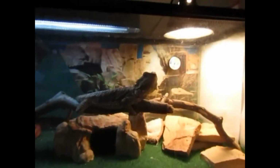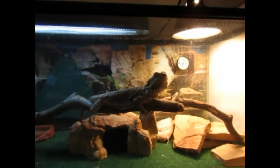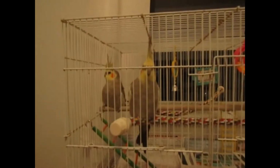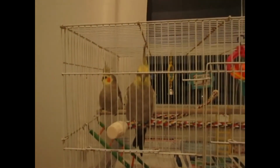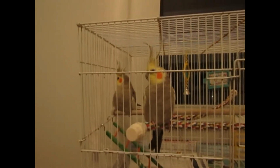Here's Daisy, our bearded dragon. Hello, Daisy. Say hello to the camera. Okay. And then we got... There's our Ethernet cord, by the way. That thing right there. And then we've got Hunk and Mushu. Hello, guys. We just recently adopted these guys. If not, they would have been euthanized. So we've got Hunk and Mushu.